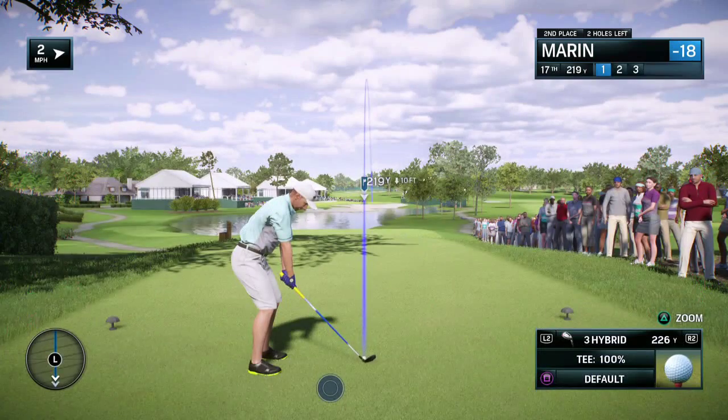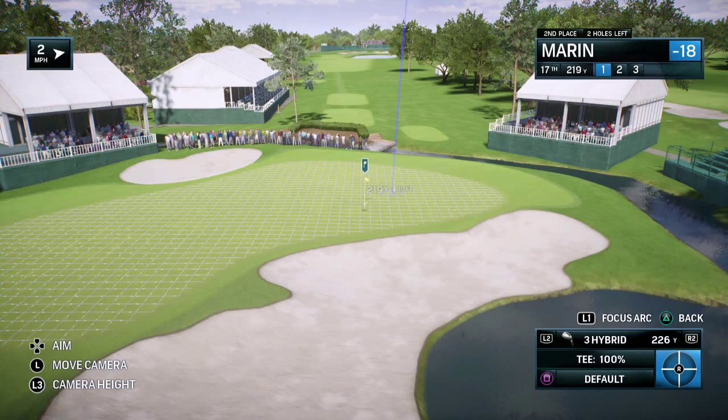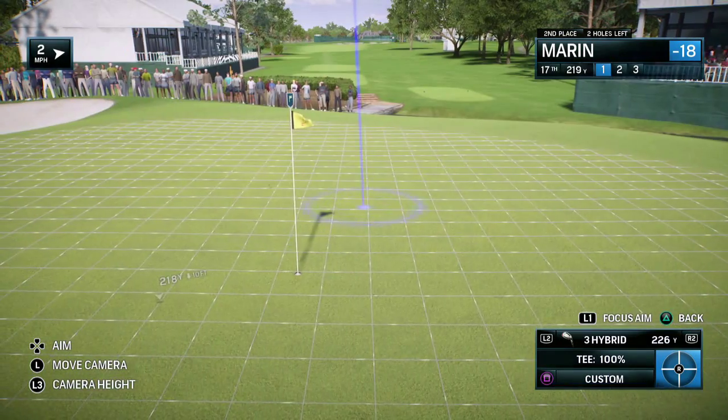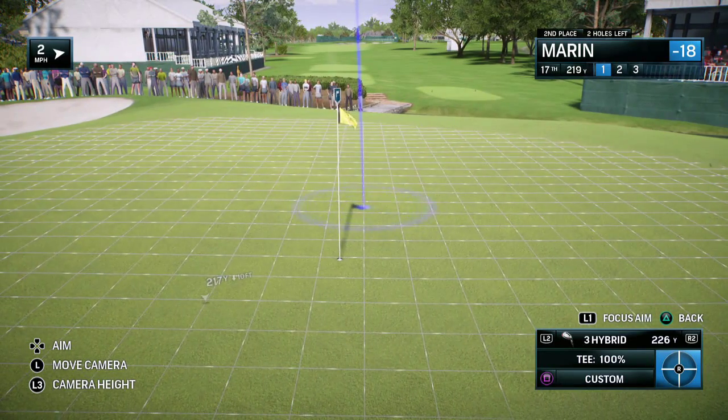Frank, par 3 17. Daunting shot. What are you thinking as you step onto this tee? Just make 3. 2 is a huge bonus. Take 3 in a heartbeat.